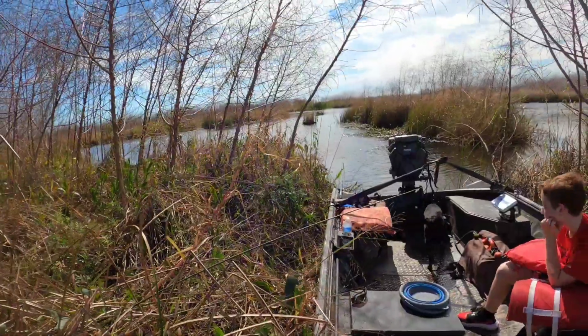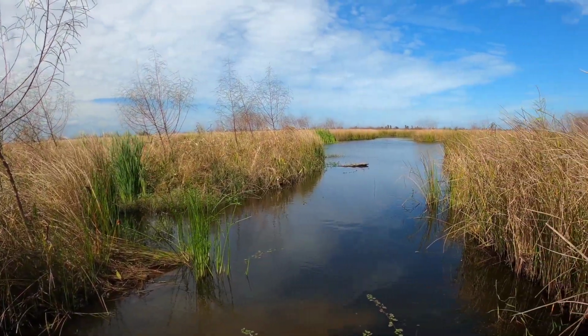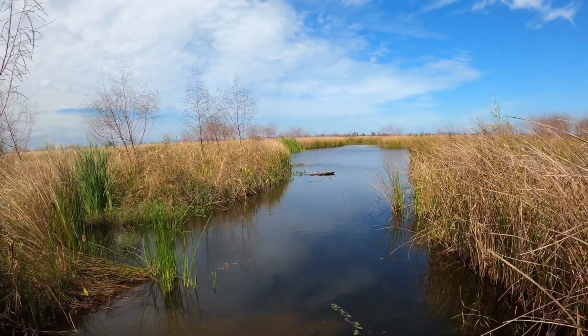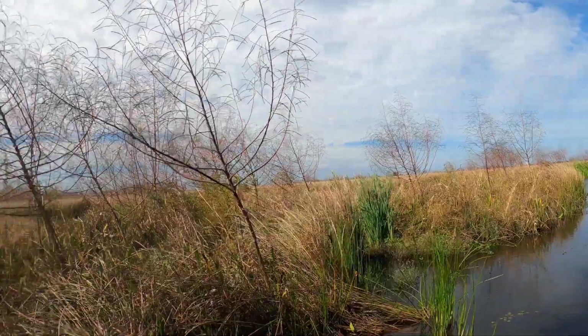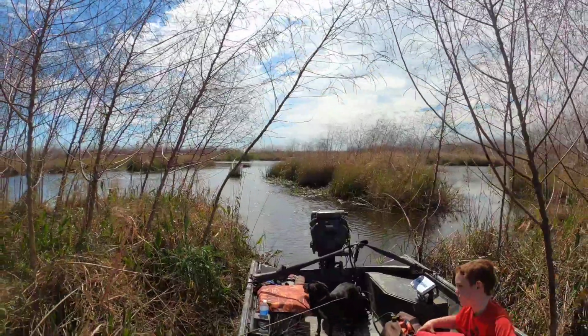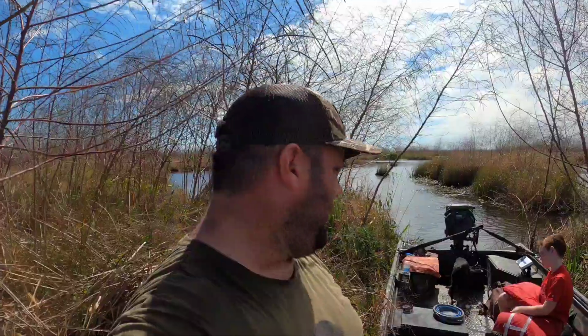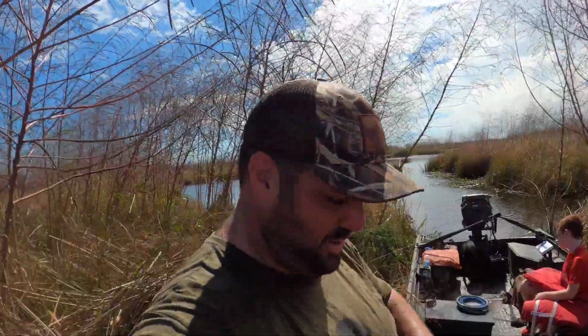Yep, I said that right, and you understood that right. We are stuck, guys. We are in the marsh right now. We are stuck with the boat. We tried to run through this little ditch to get into this water, which we ran last year, but obviously I misjudged the water. It looked like it had a little bit more water coming into the ditch. You can see in the back right here, but it didn't. So we fought with this thing for about 45 minutes trying to get it off, lifting this thing and pushing it.